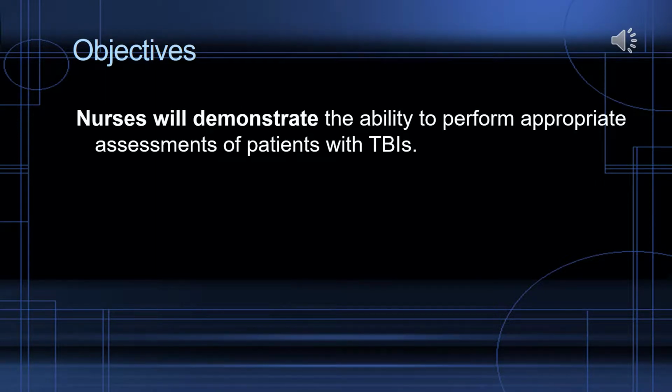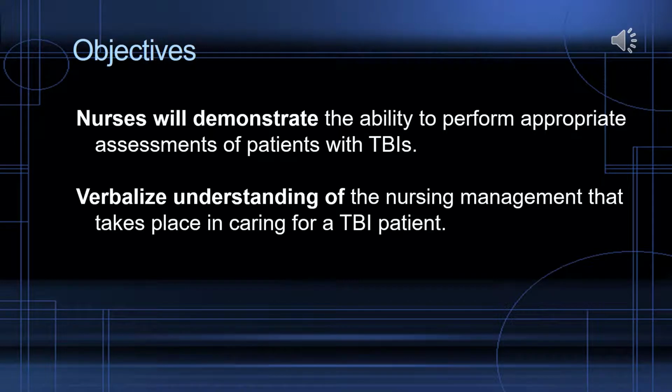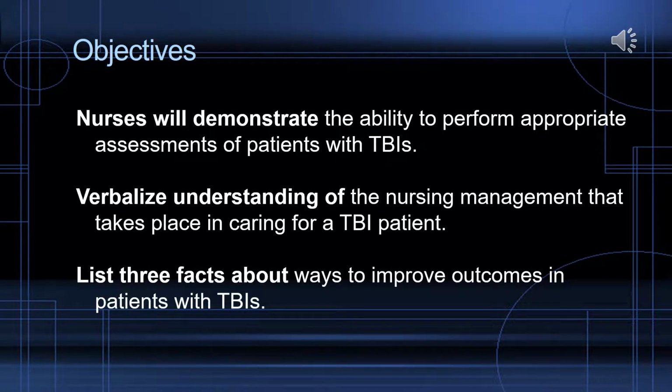For the objectives, nurses will be able to demonstrate the ability to perform appropriate assessments of patients with TBIs. They'll be able to verbalize understanding of the nursing management that takes place in care for a TBI patient and list 3 facts about ways to improve outcomes in patients with TBIs.